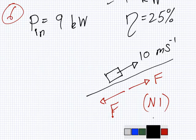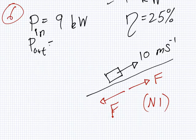Right, so we want to calculate the output energy. I really hope that you can just do this easily. If it's 9 kilowatts in and it's 25% efficient, calculate what the output is. No, calculate it. Don't look at me with that sleepy head. Just calculate it, all right?